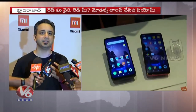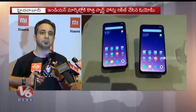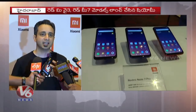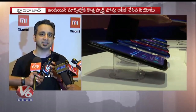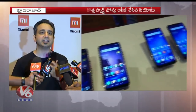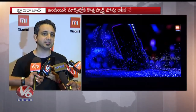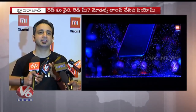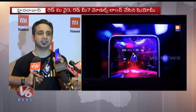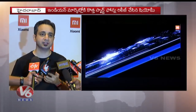As you can see, it is the seventh series in the Redmi line. And the 7 is the biggest upgrade that we've ever done. From performance, battery, screen size, everything has been changed. The Redmi 7 comes with incredible Qualcomm Snapdragon 632. It is a high performance processor, which is clubbed with a high definition plus 6.26 inch display in the front. Great for gaming, great for overall use as well.